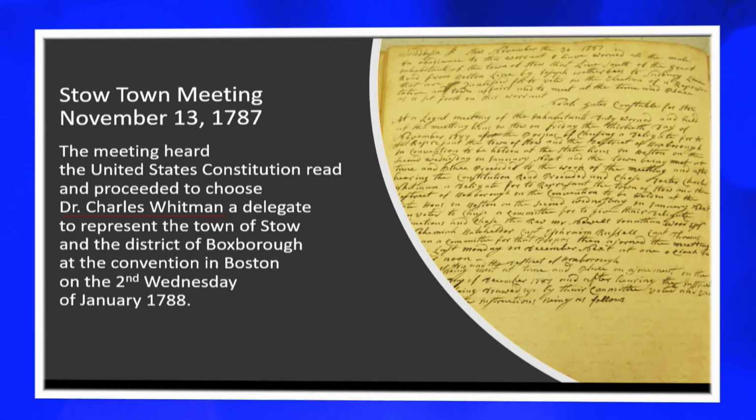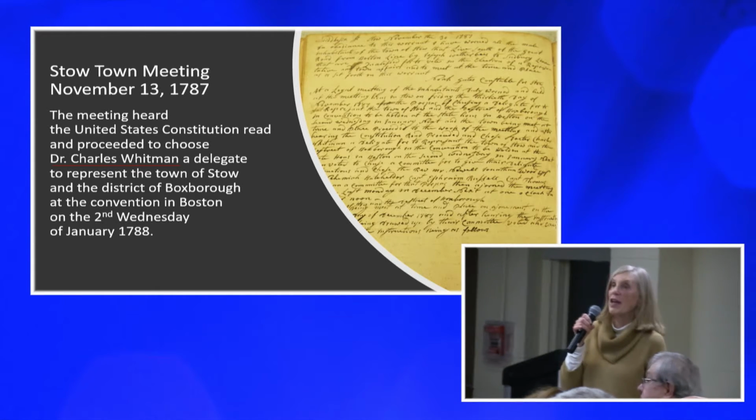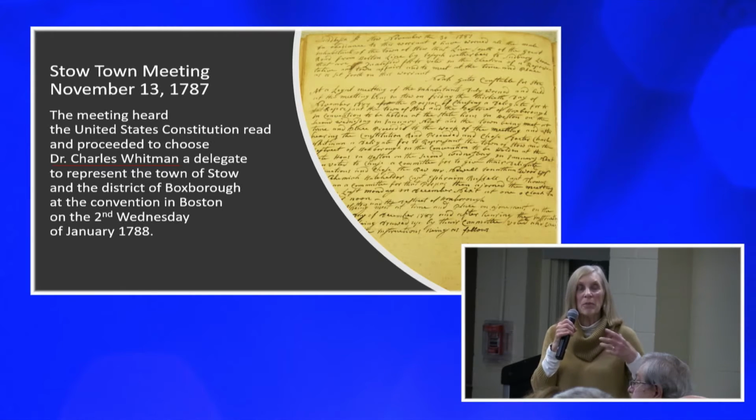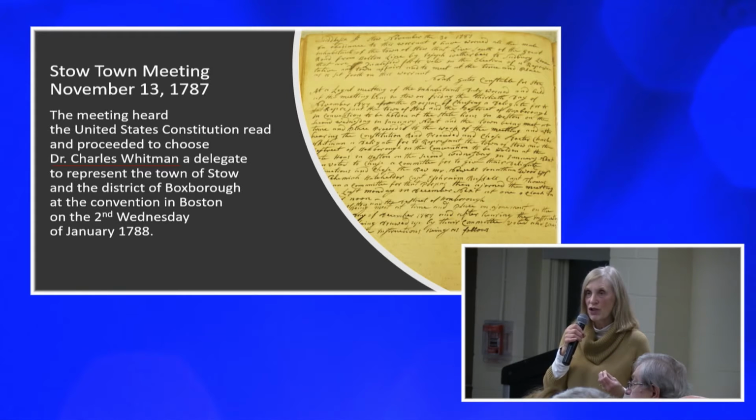It came to every town in Massachusetts, every town in the United States. And our town meeting heard the United States Constitution read and proceeded to choose Dr. Charles Whitman, no surprise, a delegate to represent the town of Stowe and the District of Boxborough at the convention in Boston on the second Wednesday of January, 1788. Again, they appointed a committee of 3 men to write the directions for him, his instructions.